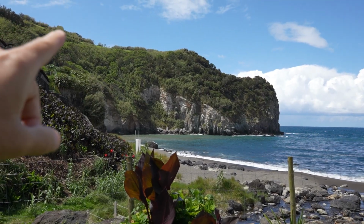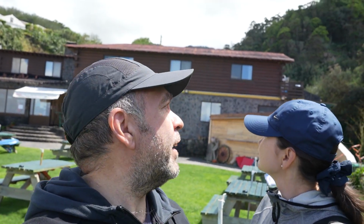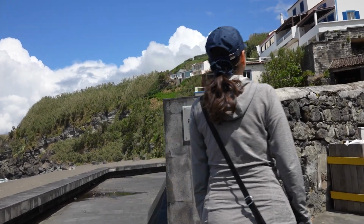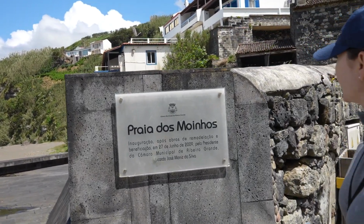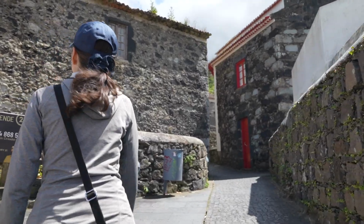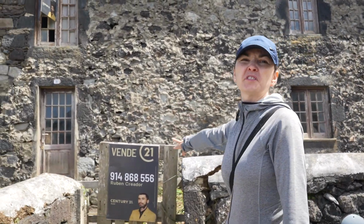So somehow that up there looks like a path and that looks like a viewing platform. So we might attempt to find our way up there. Because we haven't walked today, we need a bit of movement. And we could also go swim. But okay, let's see if we can get up there. And that all is at the Praia dos Moinhos. Camara Municipal de Ribeira Grande. Just in case you want to buy a house next to the sea, it's for sale.